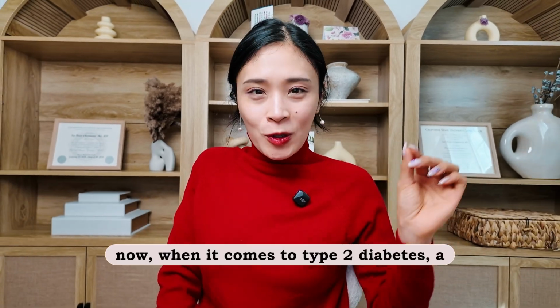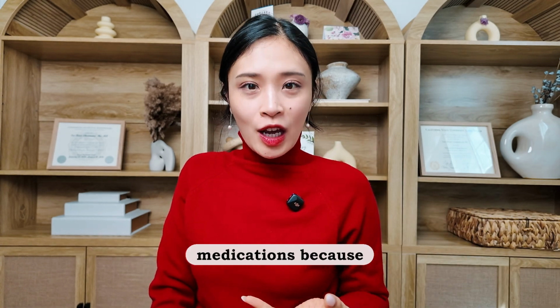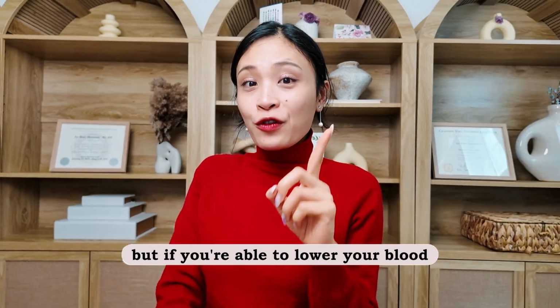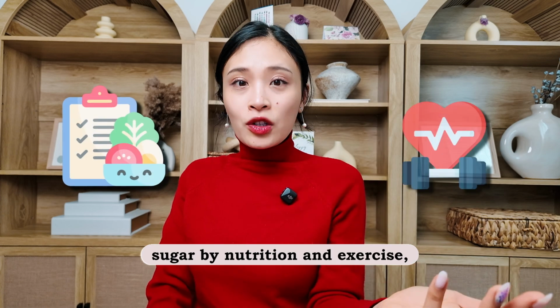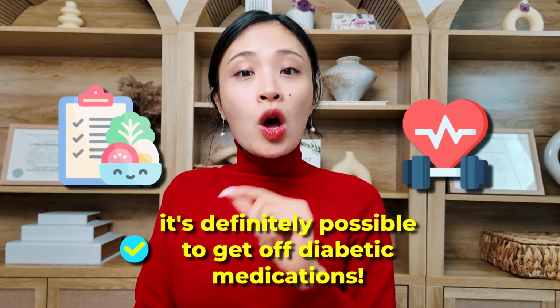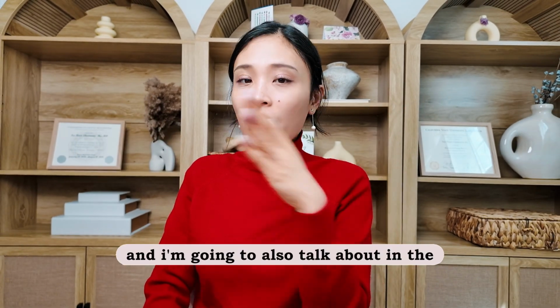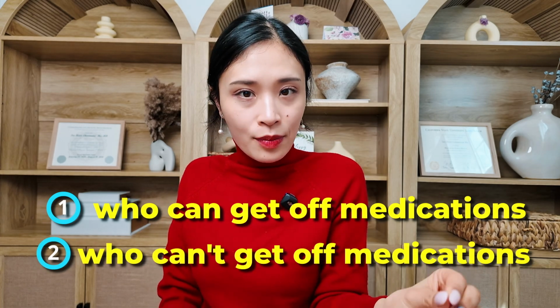Now, when it comes to type 2 diabetes, a lot of times you're given diabetic medications because the goal is to manage your blood sugars. But if you're able to lower your blood sugar by nutrition and exercise, it's definitely possible to get off diabetic medications. And I'm going to also talk about in the end of the video who can get off medications and who can't get off diabetic medications.